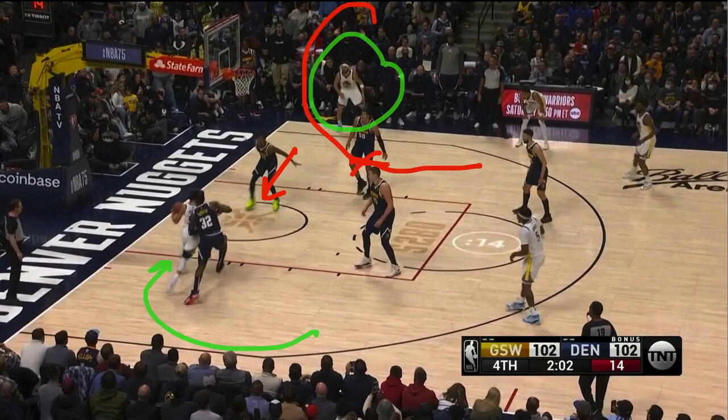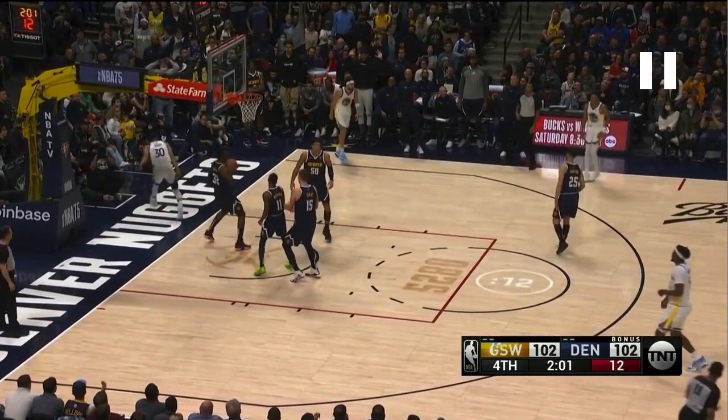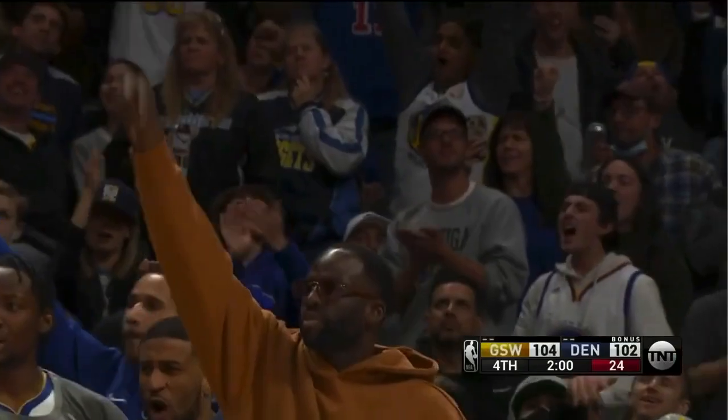Aaron Gordon here has to zone these two guys. I don't really know what Wiggins is doing here. I think he should be closer to the top of the key because now his man can rotate to Poole over here. Or Steph can just finger roll it in while he's getting bumped. Why not? That was pretty.